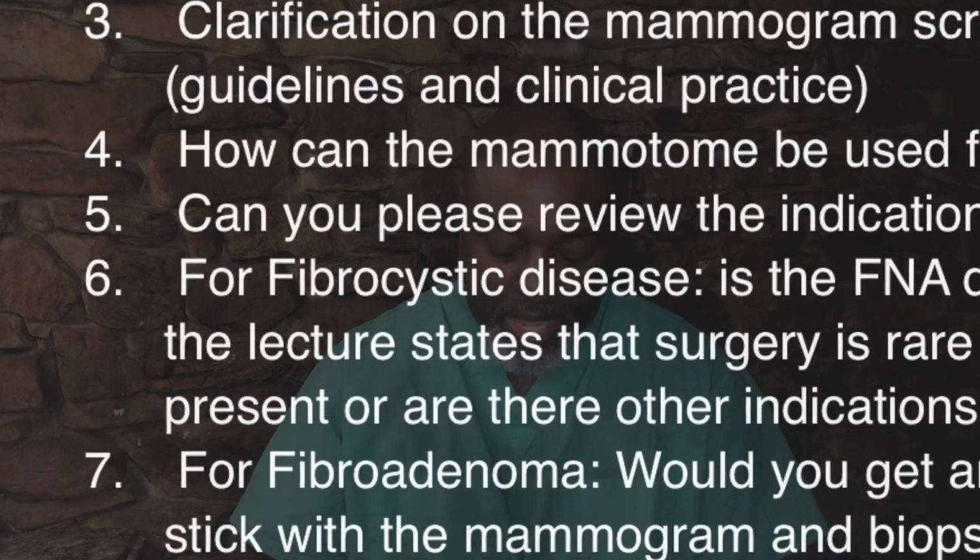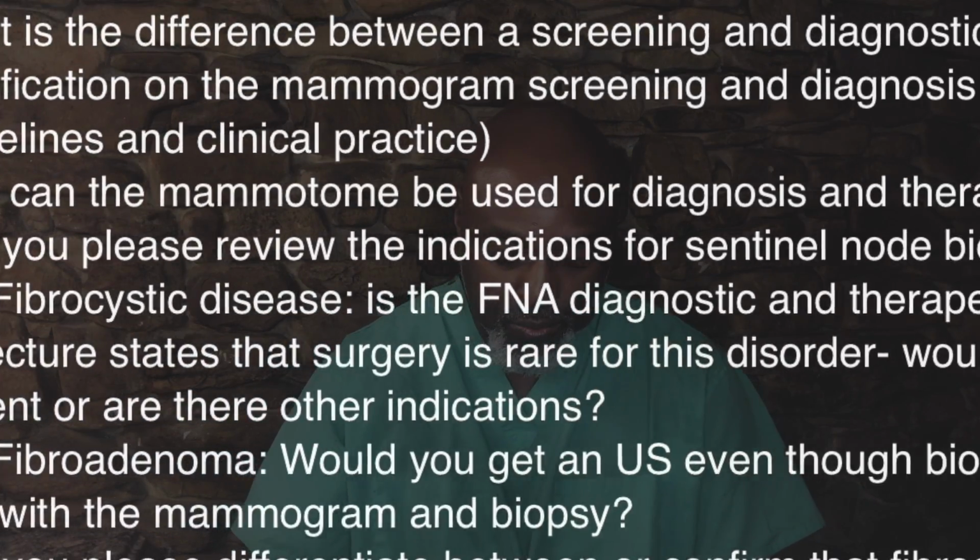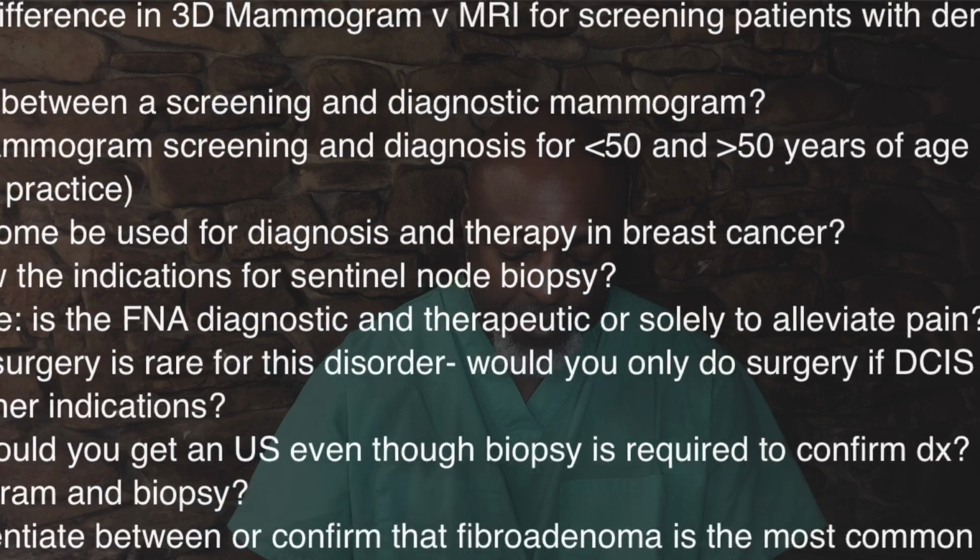With breast cancers, if you have a small area or a small foci of breast cancer, you could technically treat it with a mammotome. The problem with that is you're going to have a hard time establishing margins. Most people would put a clip in and go back and do a local excision. But there are people out there that are using the mammotome to excise very small, tiny, early breast cancers. I wouldn't do it. Number five, can you please review the indications for sentinel lymph node biopsy?